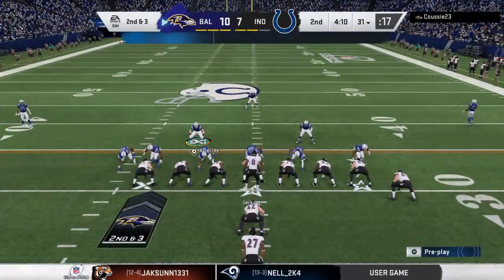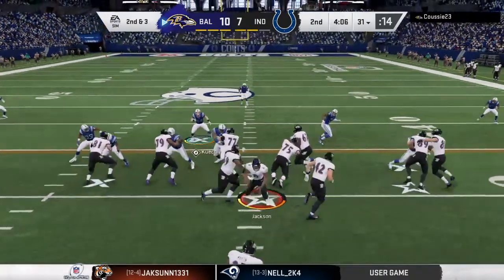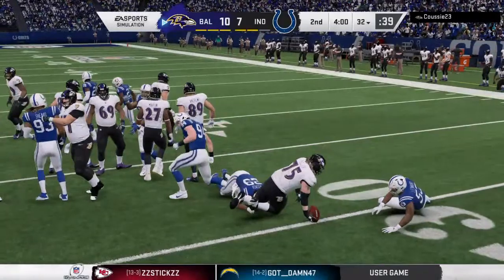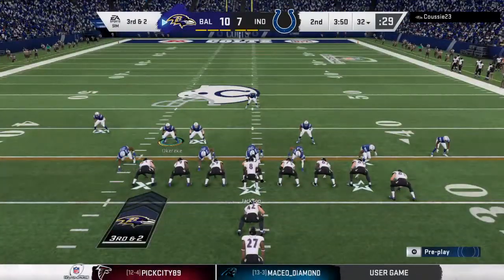We'll see. On second down, Martin. And now loose football. Fumble. Martin lost it. Wow, that ball gets knocked free, but a teammate comes along and scoops it up.